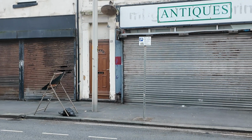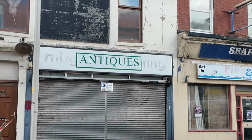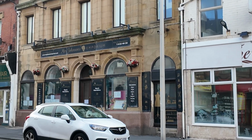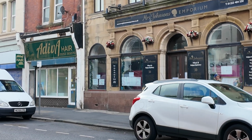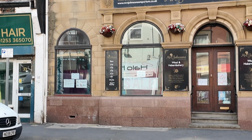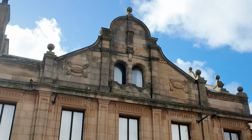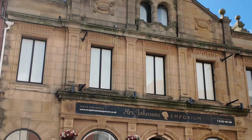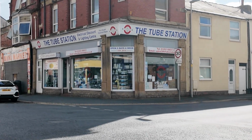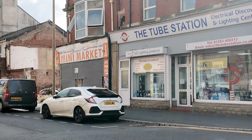But yeah, the old Sea Fresh fish and chips, well and truly gone a long time ago. Antiques, Potter's Inn, possibly still open. The Mrs. Johnson's Emporium used to be a little arcade. Used to have quite a few little stalls in there. Beautiful building. That is one definitely to save. And then as you come further away, it doesn't get any better. So this whole area needs regeneration.